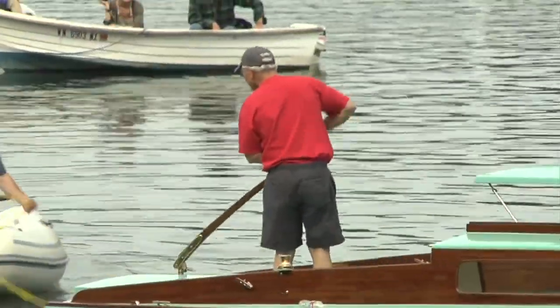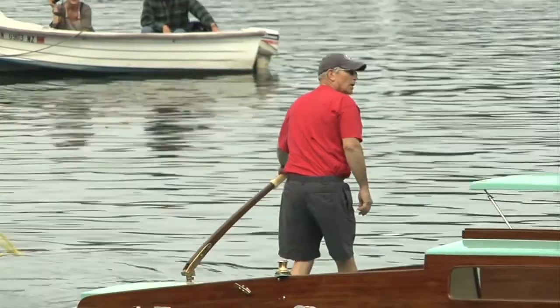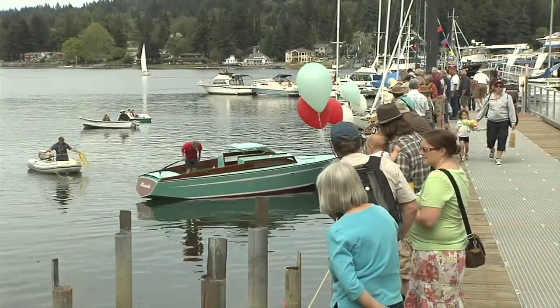Hopefully this boatyard, Eden Boatyard, will be a center of a working waterfront for some time to come.